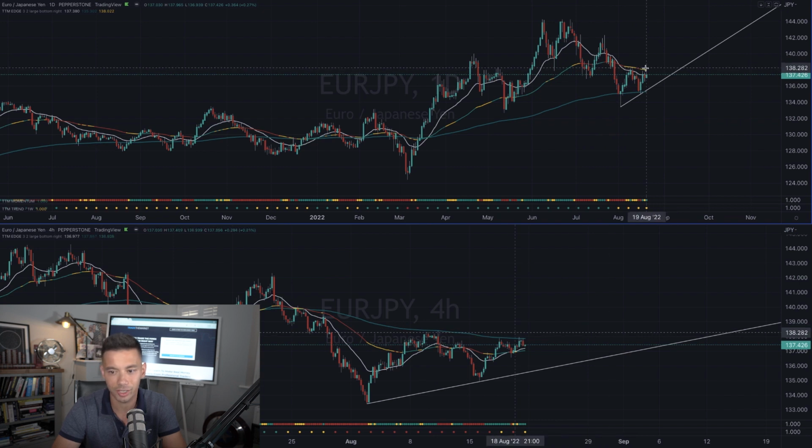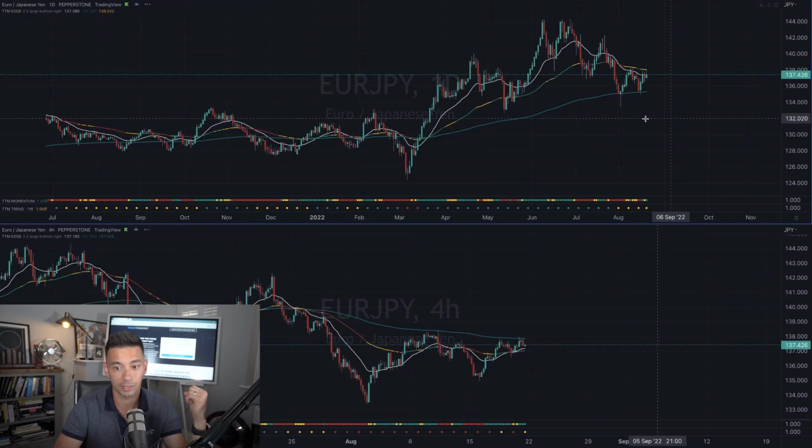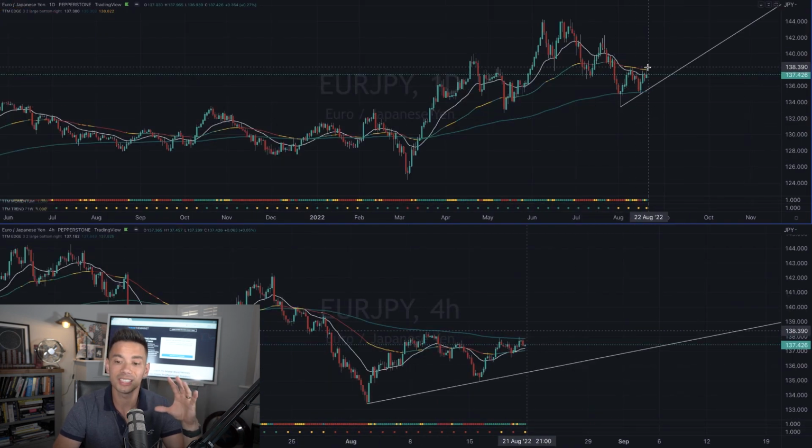The trend has changed and everything, which if we look at the euro dollar, again, bringing into focus the fact that you need to look at various different currency pairs, you would say actually probably the euro is going to weaken, which would then have an impact on the euro yen. But there still is that opportunity for the market to break up there. So we need to keep an open mind.